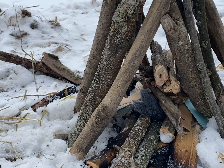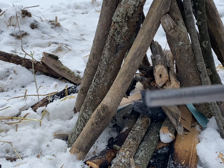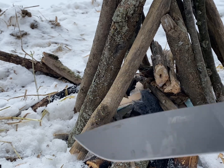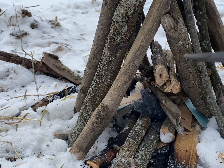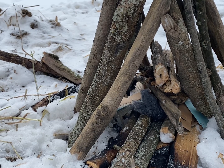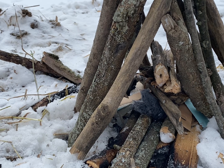Okay guys, so I've got my fire set up, and again we're going to be using this Westlake tactical ferro rod, and we're going to be using the back edge of this M-Tech blade as the striker. And hopefully in this video we're going to give it some redemption, since you guys didn't get to see the fire going because my camera died. So hopefully that doesn't happen again. In this one it shouldn't, but we're going to try and get this fire started here.